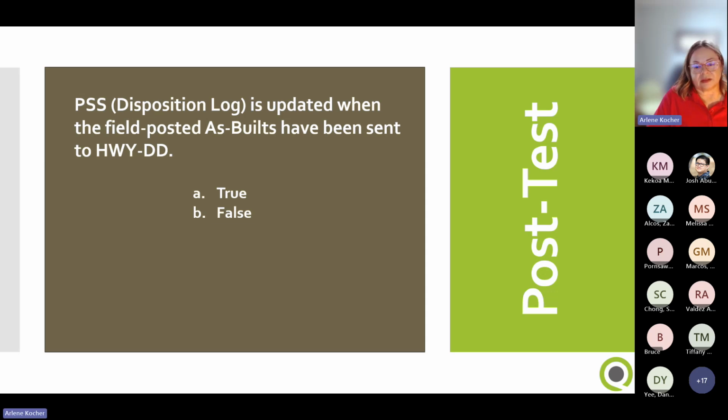Okay, looks like the responses have slowed down. So this is false. You don't update the disposition log until after you've gotten the field posted back from HWY-DD and you've signed the title sheet and send it back to them. This is just the first step of the process. So you won't update PSS yet. You won't update the disposition log.